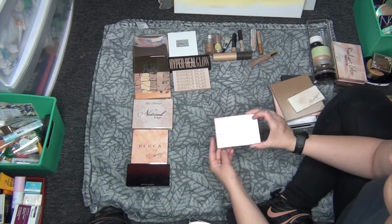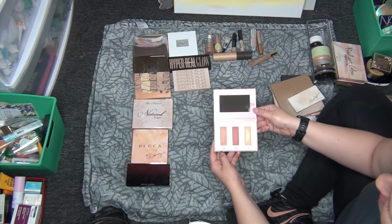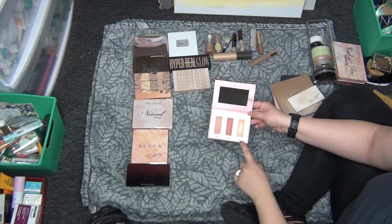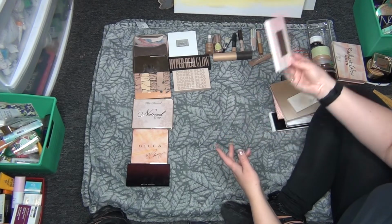Then I have this Wondrous Dusk to Dawn palette. This is a blush and highlighter palette. I did show you guys this in my blush collection, but there is a highlighter in here called City Lights. So yes, this one is going to stay out for being in both.